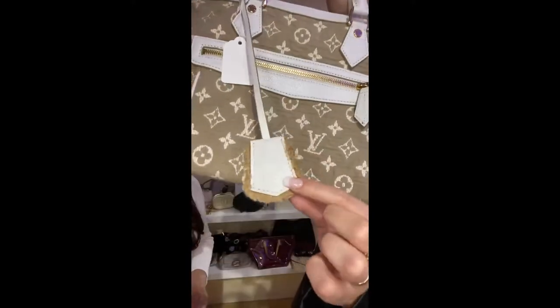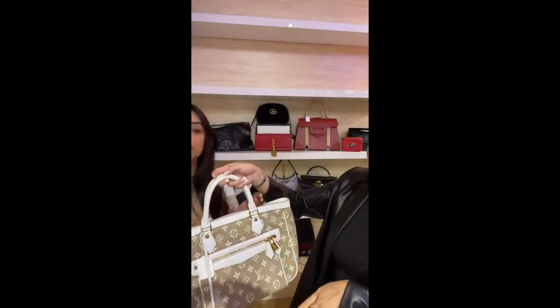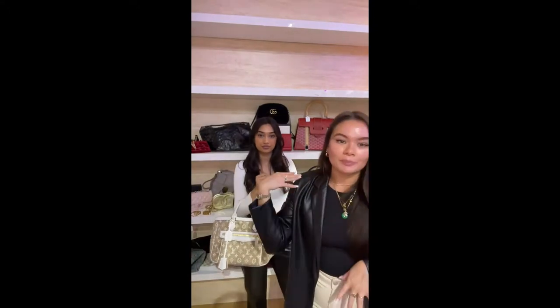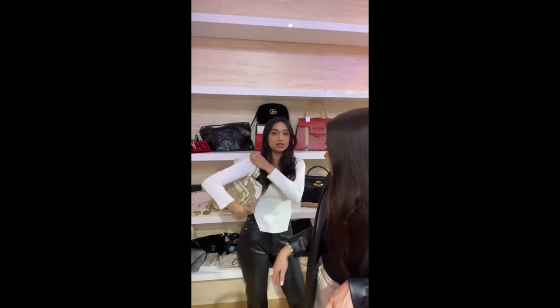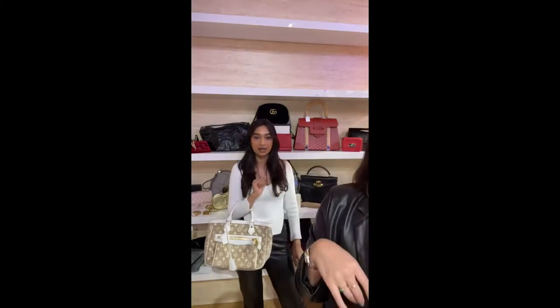So look how cute this is. I absolutely love this bag. Such a cute bag. I'm going to let you model it. The straps are a little bit too short to wear as a shoulder bag, unless you have really skinny shoulders. Does it fit on your shoulder? No, it's just a bit uncomfortable on the shoulder. I'd say more in the crook of your hand. It's more of a top handle bag.